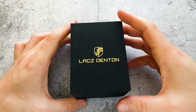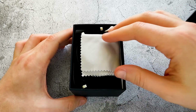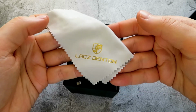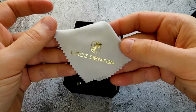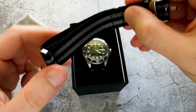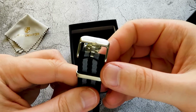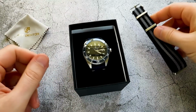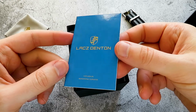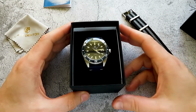So the watch comes in this black box, and if we open it up, it actually came with this polishing cloth, which is branded, which is quite nice. Also came with a spare NATO strap, black and grey, and on the clasp is signed by Pagani. You have the instruction manual, which doesn't actually have instructions for the GMT inside, and then you have a warranty card as well.